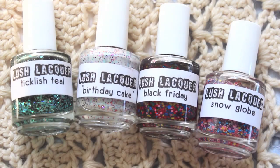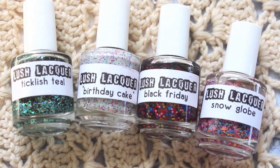I think it was called Salt and Pepper, and it was a black and white matte glitter in a clear base. And then Birthday Cake, which is a white jelly base with a bunch of confetti-looking sprinkle glitter running through it. Snow Globe, which is a clear base with a ton of snow globe-like glitter running through it. There's a white micro glitter, and these are all matte glitters in this one. Pink squares, purple squares, red hex, blue hex, and yellow hex. This one is Black Friday, which is very similar to Snow Globe, but it has more of a black accent to it. And then this one is Ticklish Teal.